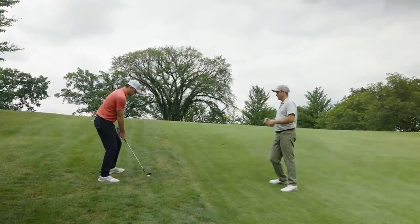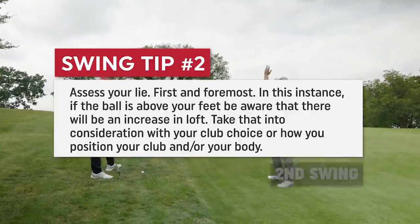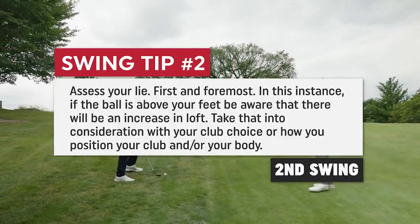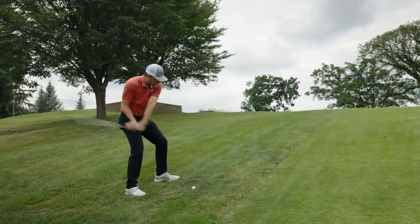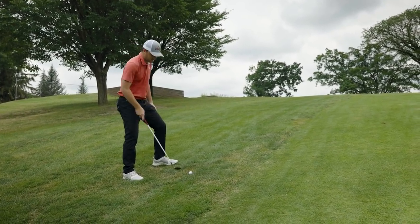I just make sure that I know there's more loft on this club and I need to swing a little bit harder. So it'll probably jump up in the air and fly a little higher. It might come out almost like a flop shot. Correct, because I'm on the upslope and I have a high lofted wedge anyway. So you increase the loft on the club. You almost lean back a little bit more, but make sure you're swinging through the ball. Yes, you're going to have to give it a little more speed with that 58.